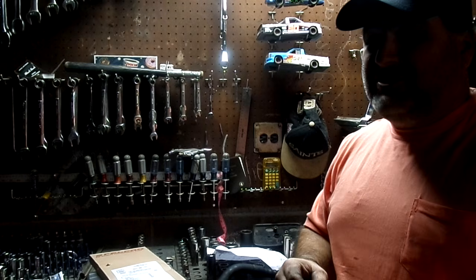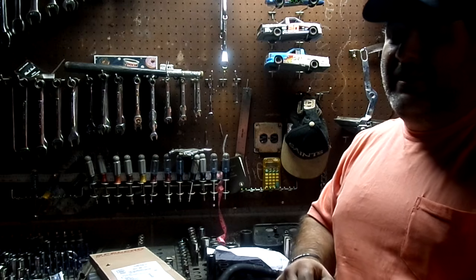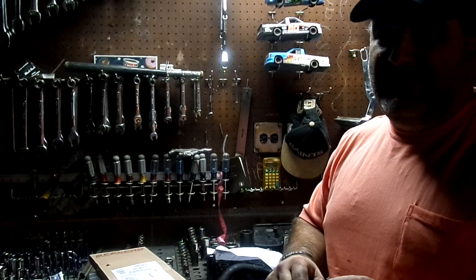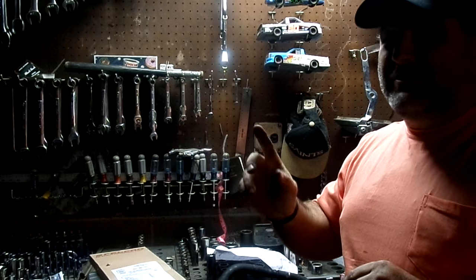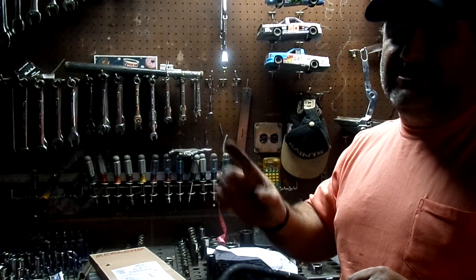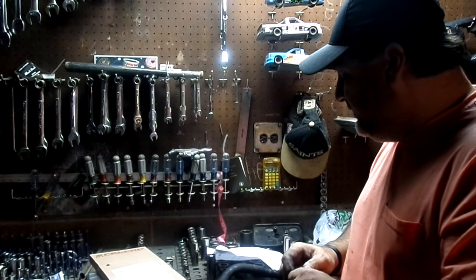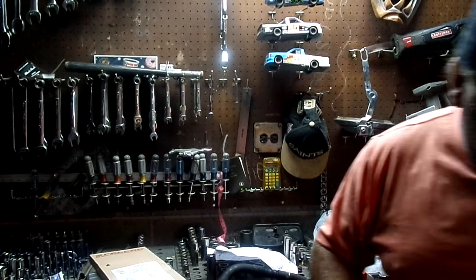Now, this is actually a flawed design system. I don't care what anybody says, I've been doing this way too long. Ford really got it wrong on the PCV valve systems, on how they run their lines, number one. Number two, they put them in really bad locations, generally speaking, and this is no exception. So let's talk about where it's actually located, because I happen to have the intake off of this.